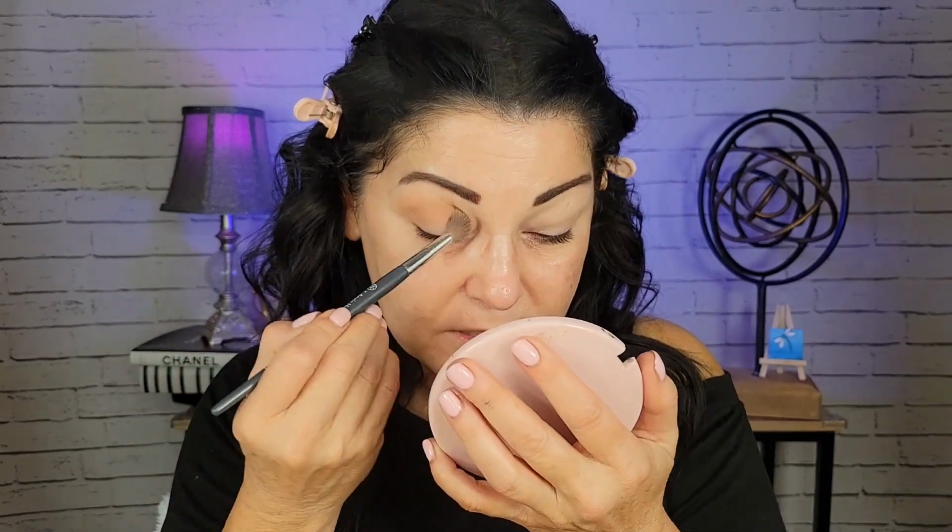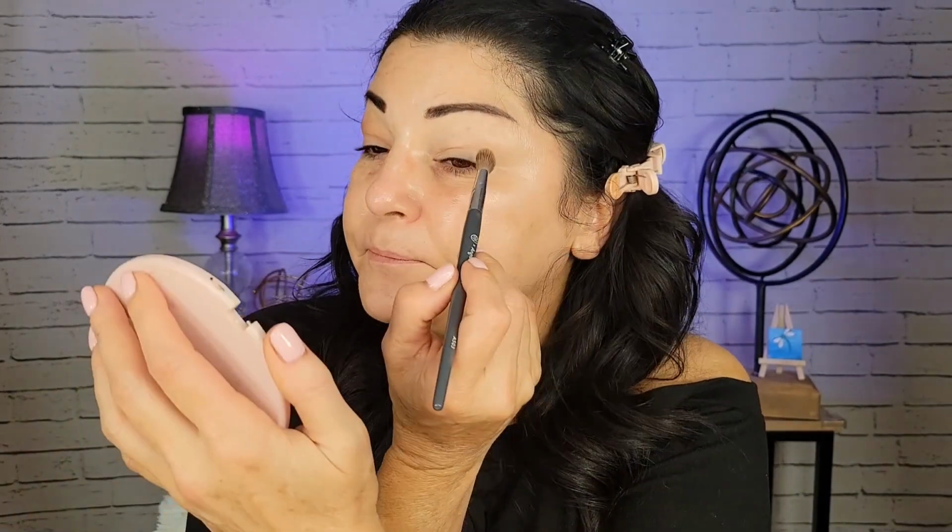Oh, that's pretty pigmented, you guys. I don't know if you can pick that up, but on the monitor it does look kind of light, but in person, this is pretty pigmented. So like I said, this formula is a little different.